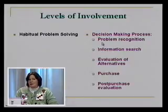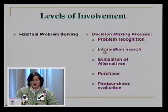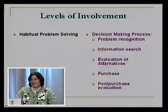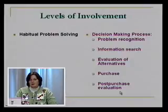In that case, what you're doing is you're still going through this decision-making process. Problem recognition means you're out, you need the product, you're thirsty, whatever it may be. Your information search is going to be just internal. Okay, and it's going to be very quick because you know what you get and you know what you want. Your evaluation of alternatives, you'll be skipping. Okay, unless there's something that catches your eye that interrupts the process, you'll probably skip that. But then you'll go down to the purchase and your post-purchase evaluation.